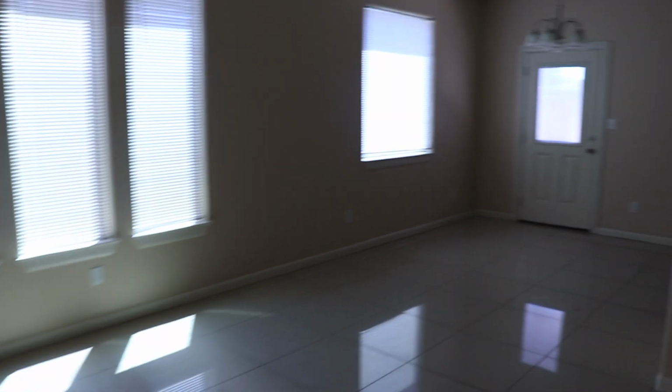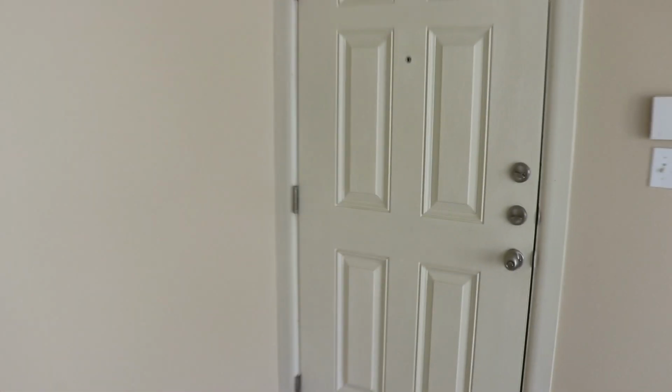So this is my apartment. Yes. When you walk in, this is the entryway. I think I have the wrong lens on right now. I can't zoom out, whatever. So this is the entryway. We have our little area for our TV right here.